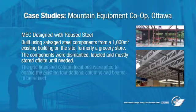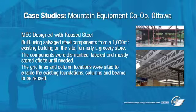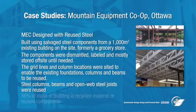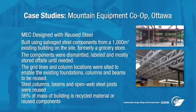Steel components were labeled and taken off-site for storage and to enable any required modifications to be made in the shop rather than on-site. Unfortunately, the original roof deck had been welded and removal resulted in irreparable damage, so it couldn't be reused in the new building and was sent for recycling as raw steel. However, the original open-web steel joists were undamaged and were reused in the new design. The reused steel in the second-floor structure was architecturally expressed as an open structure, clearly showing the reused components involved and demonstrating the possibility of reclaiming material for reuse.